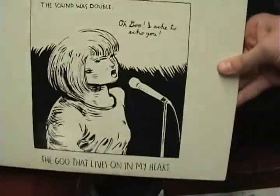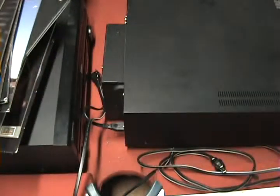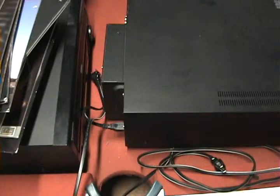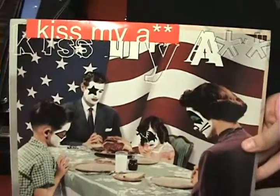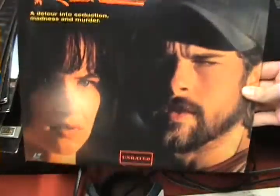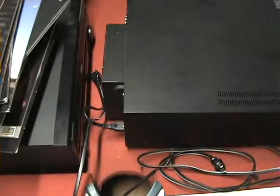Here's a Sonic Youth disc. Rod Stewart disc. It's from his tour. Here's another Kiss disc. There's a lot of these. Look, more Kiss. Kiss Confidential. Kiss My A Star Star. California. This is unrated. You didn't really see a lot of unrated movies on VHS.